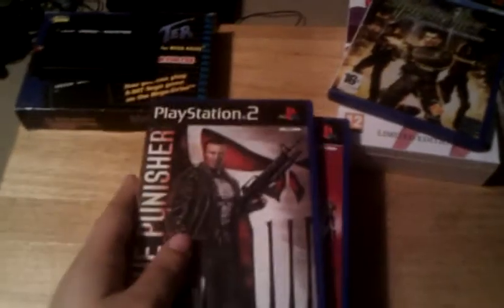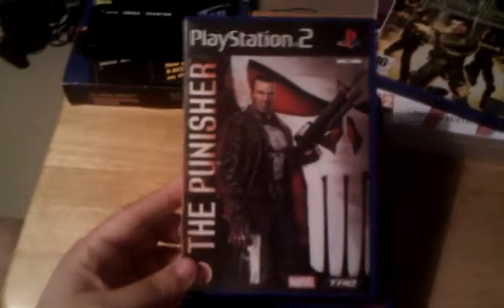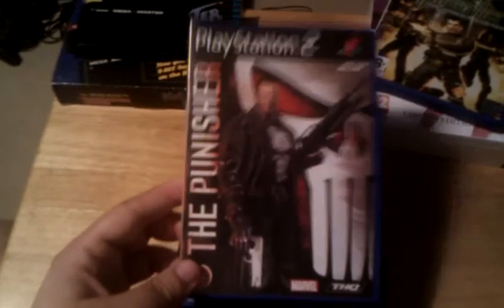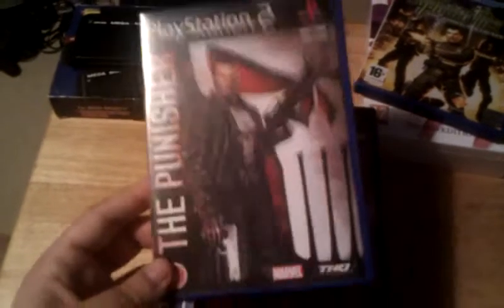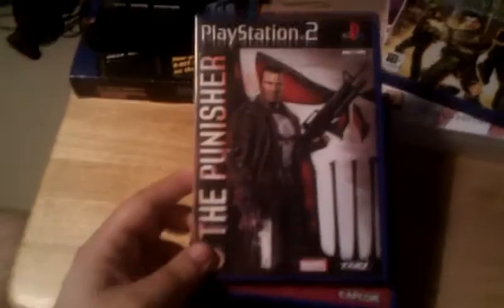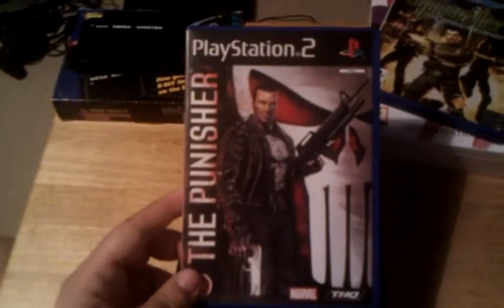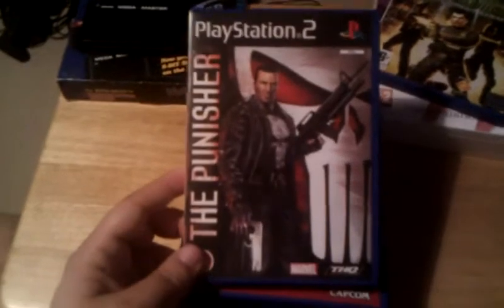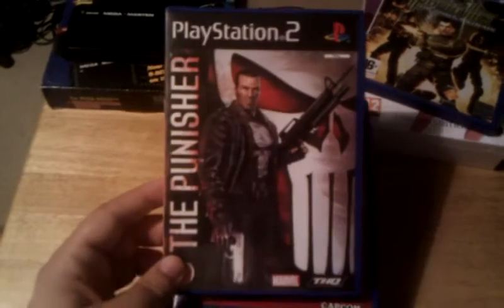Okay, next game I picked up here is The Punisher. Again, I got it off eBay. I got it for £1 plus postage. It was about $2.20 in total. I used to own this. It's quite a decent game, but I traded it in back in the day. Wanted it back. Been waiting and waiting just for a decent copy to show up. So very happy. It's definitely one to add to the collection.